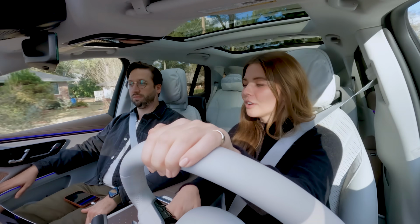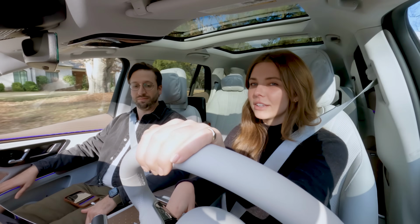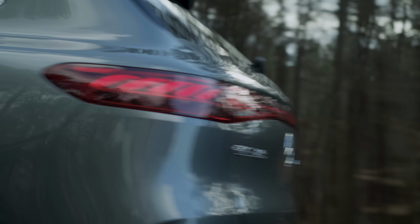Okay, I've really enjoyed the car. I really like all of the styling, but something I haven't gotten to see yet is the back seat. So I'm wondering if I could be a passenger for a little bit. I'd be happy to drive. Sounds good.